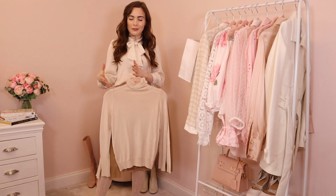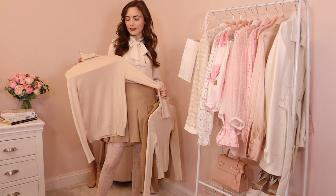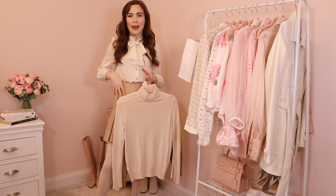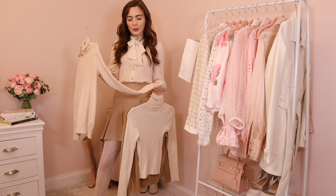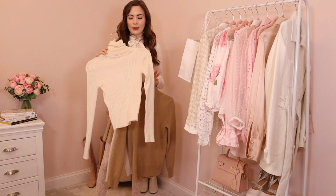If you don't really want to shop for cashmere, I recommend Zara. Zara do really nice rollnecks that are more fitted. I really like a fitted rollneck rather than a more baggy one, because I think it looks nicer tucked into skirts. So I have this one from Zara and it's got the really pretty gold buttons on there just as an added detail. And finally, I recommend Stradivarius.